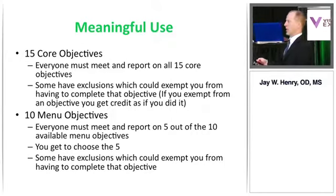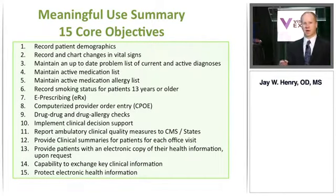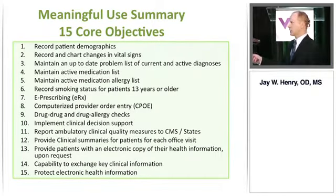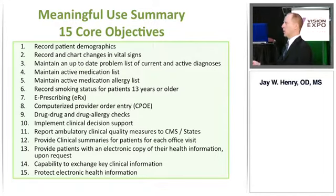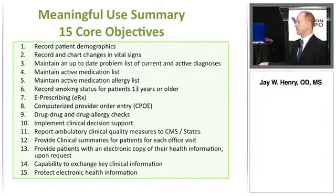Okay, there is a little catch to that, and I'll explain that in a minute. This is the 15 core objectives. I'm not going to read them to you. They're in your handouts, but these are the ones that you all must do, and I'll point these out as we go through the EHR and show you how we do that, okay?